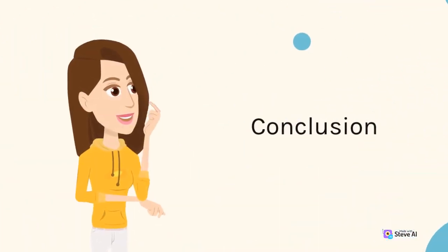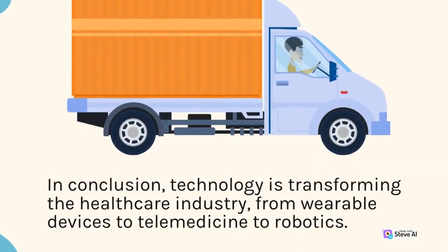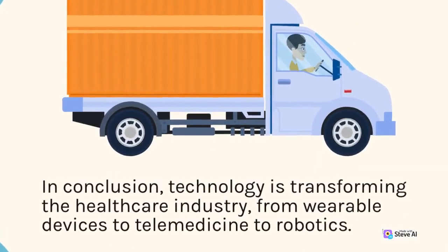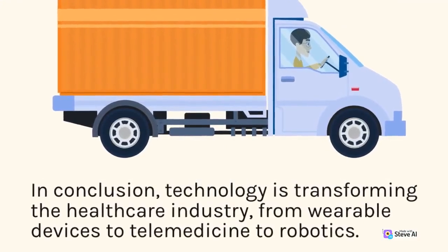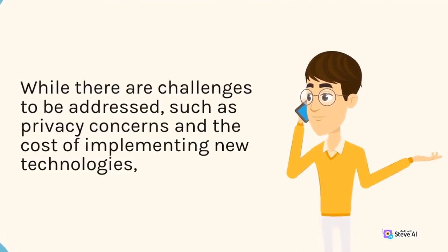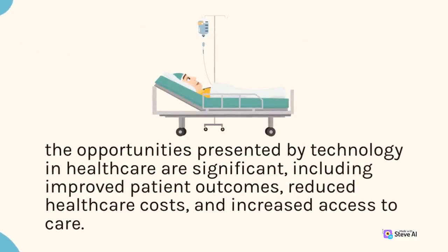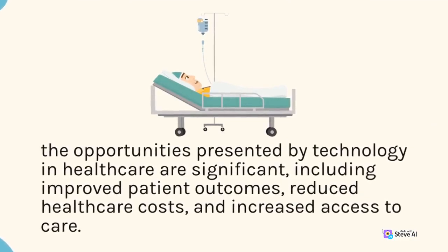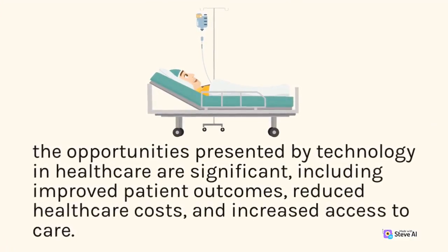Conclusion. In conclusion, technology is transforming the healthcare industry, from wearable devices to telemedicine to robotics. While there are challenges to be addressed, such as privacy concerns and the cost of implementing new technologies, the opportunities presented by technology in healthcare are significant, including improved patient outcomes, reduced healthcare costs, and increased access to care.